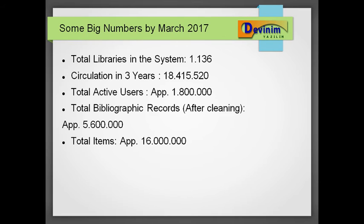Total libraries: 1,136. Circulation in 3 years is approximately 18 million items. Those are the numbers. Total active users: 1,800,000 people, and it grows very quickly. Some days 5,000 people are added to the system. Total bibliographic records is 5 million, and total items reached 16 million.